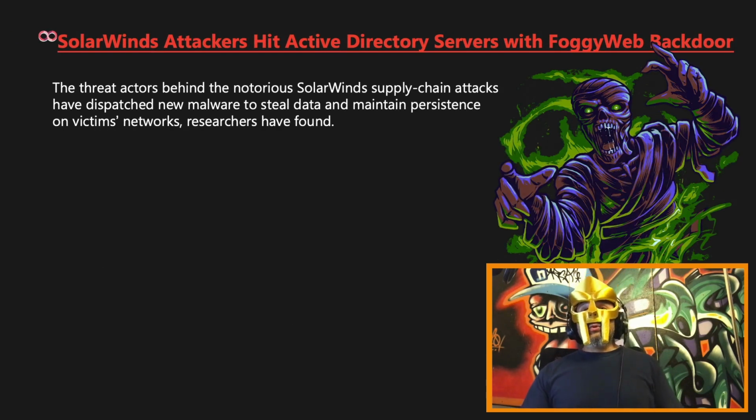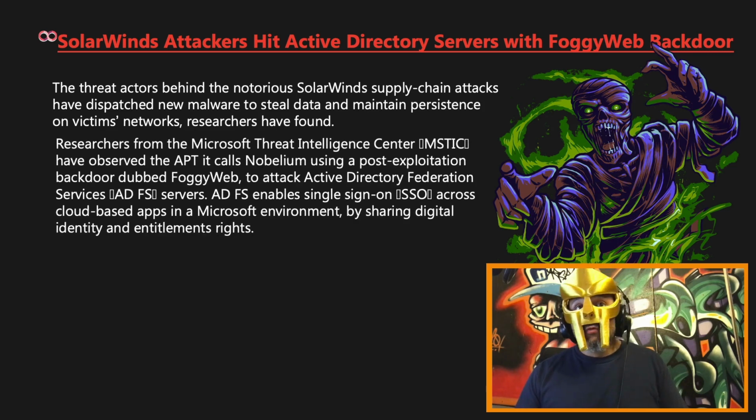The threat actors behind the notorious SolarWinds supply chain attacks have dispatched new malware to steal data and maintain persistence on victims' networks, researchers have found. Researchers from the Microsoft Threat Intelligence Center, or MSTIC, have observed the APT, which it calls Nobelium, using a post-exploitation backdoor dubbed FoggyWeb to attack Active Directory Federation Services servers. ADFS enables single sign-on across cloud-based apps in a Microsoft environment by sharing digital identity and entitlement rights.